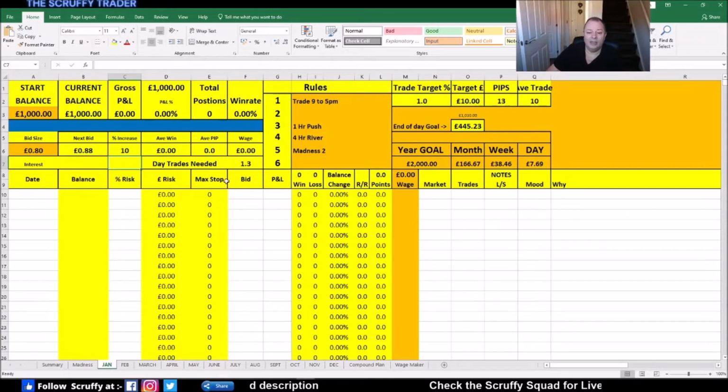And then what it also does is it works out how many trades you need to achieve to hit your daily target, which is set up here. What you could do, you could say I want to achieve 1.5% a day, which will tell you that it's 15 quid. That's what you need because it's worked off this. And at your current bid size, you need 19 pips.